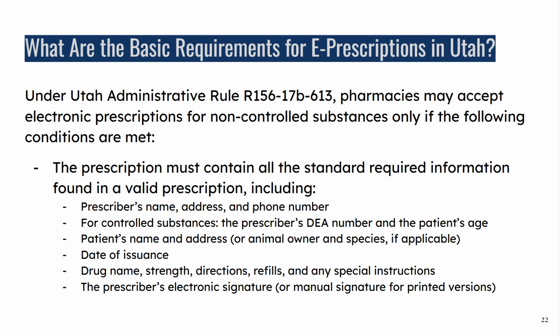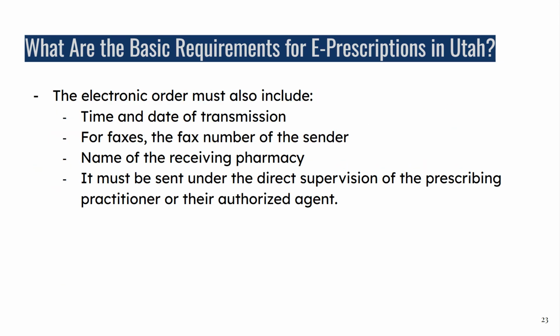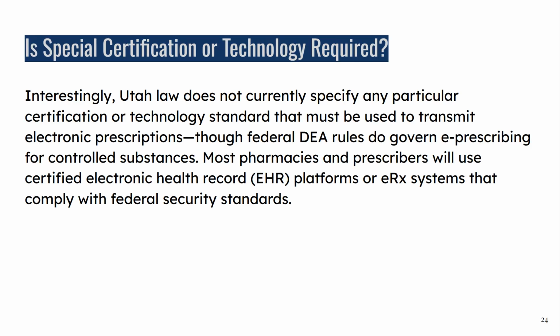The prescriber's electronic signature, or manual signature for printed versions. The electronic order must also include time and date of transmission. For faxes, the fax number of the sender. Name of the receiving pharmacy. It must be sent under the direct supervision of the prescribing practitioner or their authorized agent. These steps ensure traceability and validity while preventing fraud or miscommunication. Is special certification or technology required?